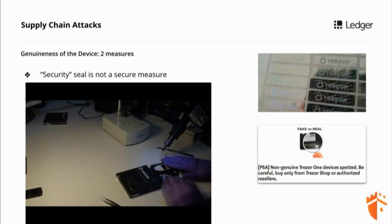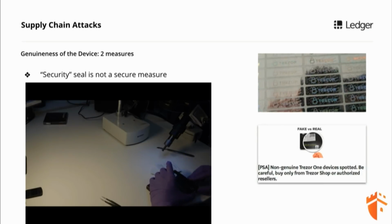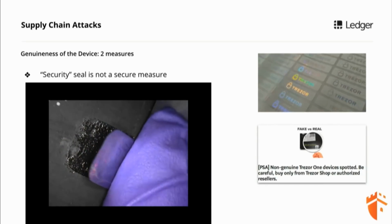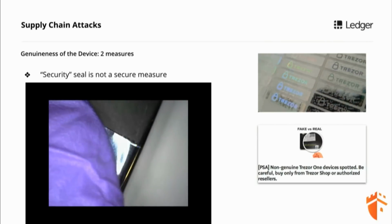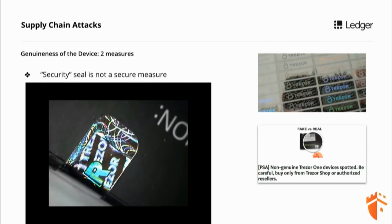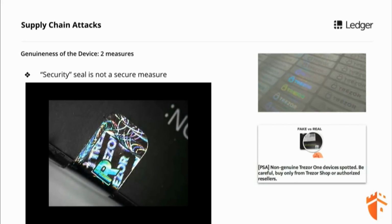For the sticker, it's also possible to find a manufacturer in China and to manufacture an exact clone of the sticker, and it costs around $1. Trezor is aware of this because there is some counterfeiting of their product.